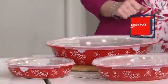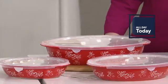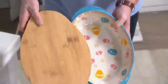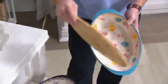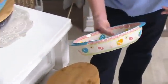6 dozen of those. And again, 3 pieces and the lids and this guy, which is also a trivet, which is also a cutting board. That's why we call it the swing lid, because it does so many different things, whether it's a cutting board, whether it's the trivet for underneath, whether it's the lid for on top of those bakers.